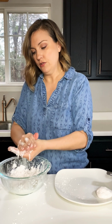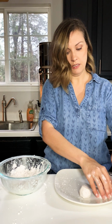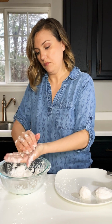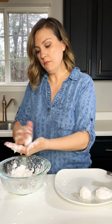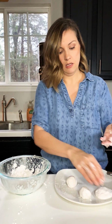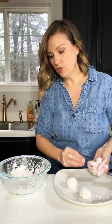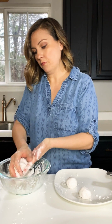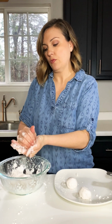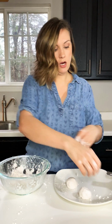And the girls and I even use cookie cutters sometimes to get some fun shapes. Ooh, that one's kind of smudging. Just mold it as you want. That one got a little too wet, so we'll just add a little bit to it. That is the beauty of this. And see, they're nothing fancy to look at, but they are going to do the job.